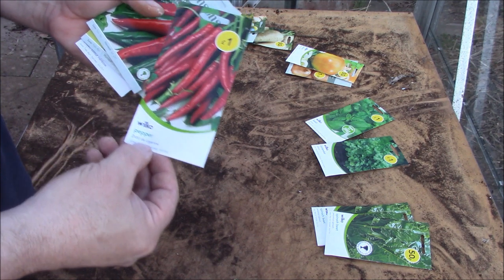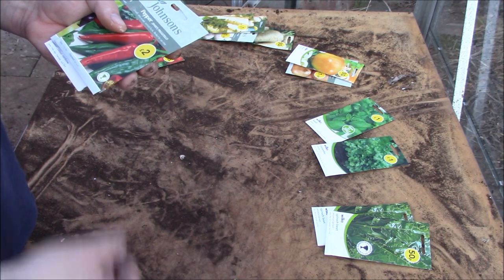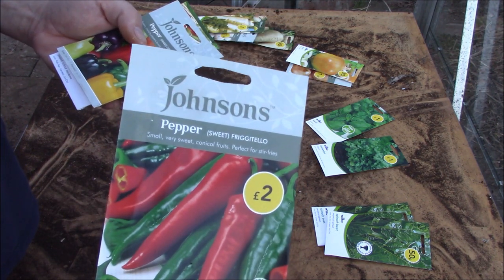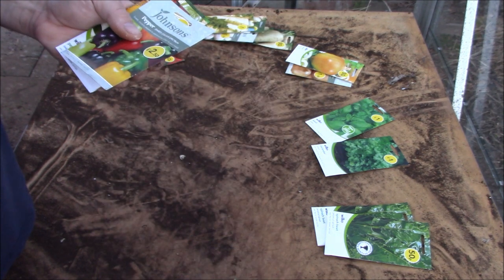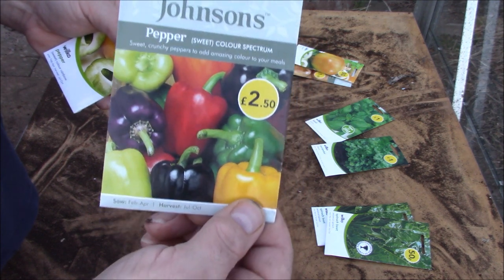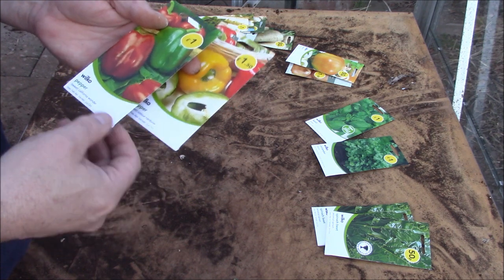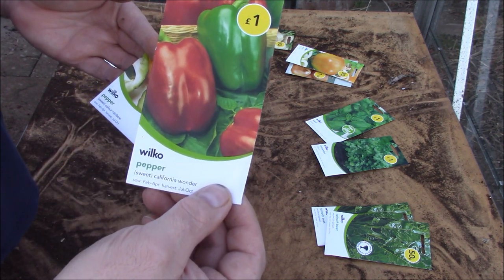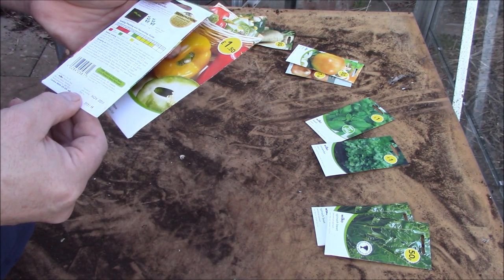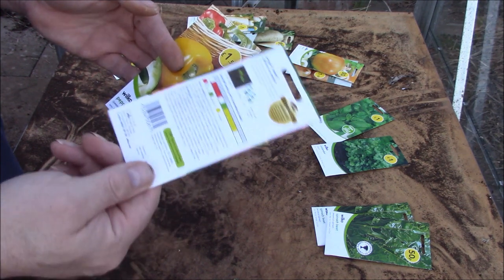I've also got some cayenne pepper, which I grew not last year but the year before. There's some sweet long peppers, you can see there, from Johnson's, also from Wilco's, and also some Colour Spectrum sweet peppers as well. And then I've also got two other sweet peppers. One's called California Wonder from Wilco Seeds. Now there's quite a few seeds in there, considering there's sort of 50 seeds in there, so that's going to do me for at least a couple of years.